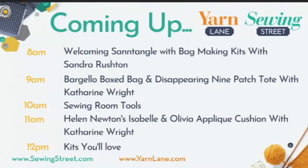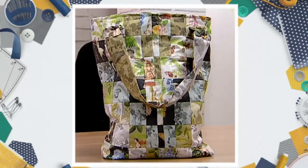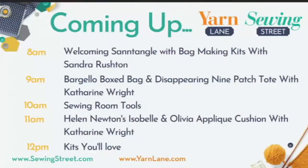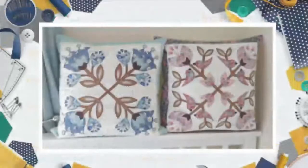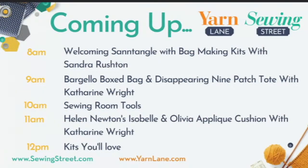Then at 9 o'clock, we're doing the Bargello box pack and a disappearing nine patch tote bag with Catherine Wright. Here they are. There's the disappearing nine patch against the wall. And there's the Bargello in the studio. Then, as I told you, at 10 o'clock, we've got sewing room tools. And believe me, that hour is packed. Then at 11 o'clock, we're doing Helen Newton's Isabel and the Olivia applique cushion. Catherine Wright's making them. There they are. Beautiful, aren't they? And then at 12 o'clock, we've got kits you will love. There are three ways you can get in touch. The first way is by email.